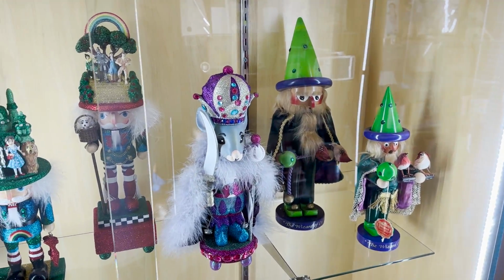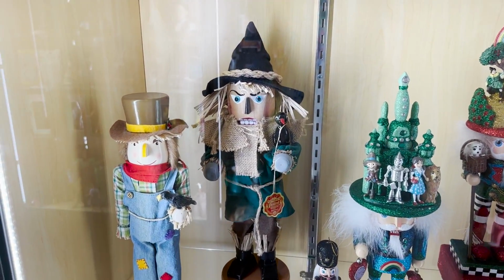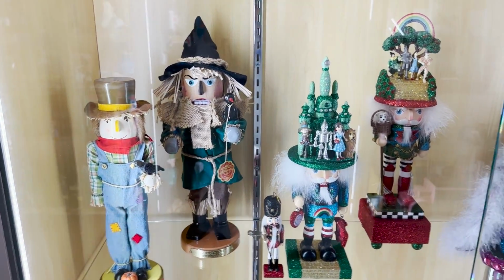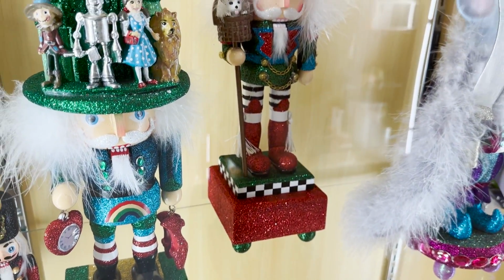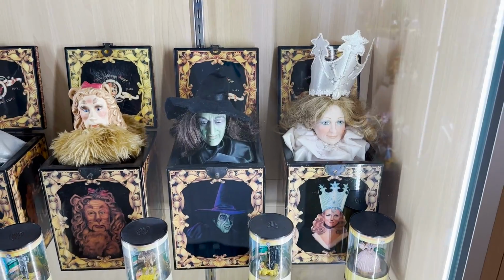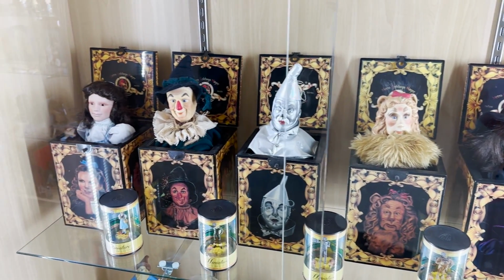Ooh, something else I'm a big fan of, nutcrackers. And these are pretty cool. I really like that scarecrow one. It looks a bit intense though. Oh, this one's cool because it's very colorful. Wow. Ooh, Buddy the Elf would not be happy with this section.